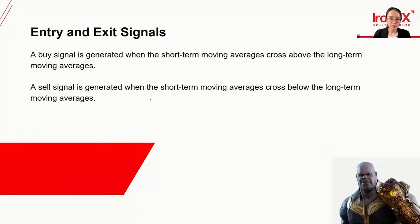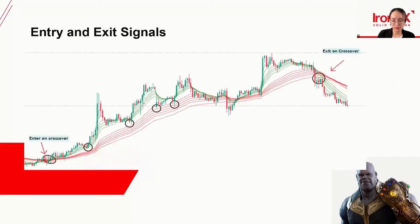So how are we going to get entry and exit signals? The buy signal is generated when the short-term moving averages close above the long-term moving averages. The sell signal is generated when the short-term moving averages close below the long-term moving averages. This is how I just mentioned. This is a buy signal: when the short term, the green color, crosses above the long term, the red color, we enter over here.